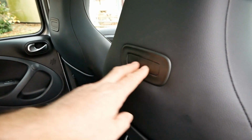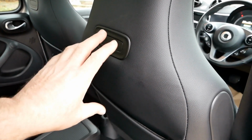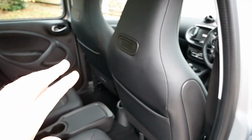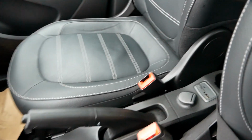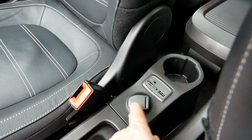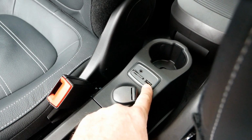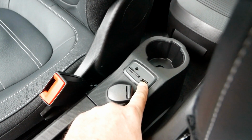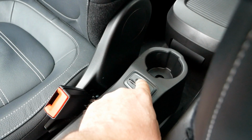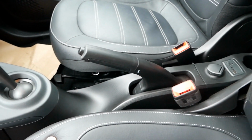Also get these slots in both the seats to plug in accessories. I believe there is a tablet holder, so it allows your kids to watch something on their iPad. In the centre console here we've got a 12-volt cigarette lighter socket, USB, that's for plugging in a phone to use Android Auto, or plugging in a USB stick to listen to MP3 music, audio input, and this is your SD card for the multimedia system.